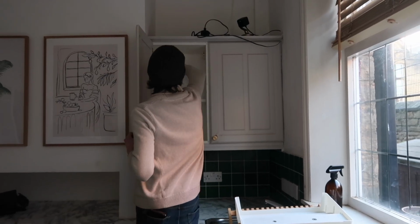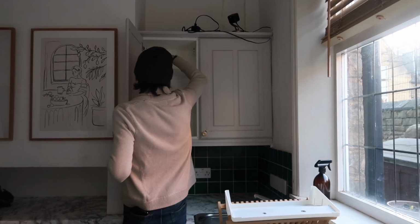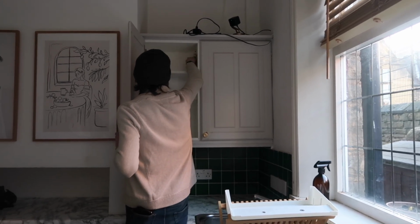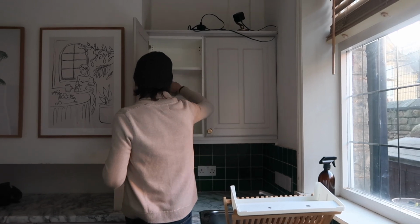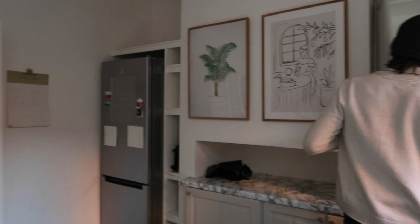Down, which leaves now gorgeously cleaning up and getting sorted. You feeling good, babe? Yeah, I just got to get back to this. Right, final cupboard, and then it's deep cleaning every surface in this kitchen.